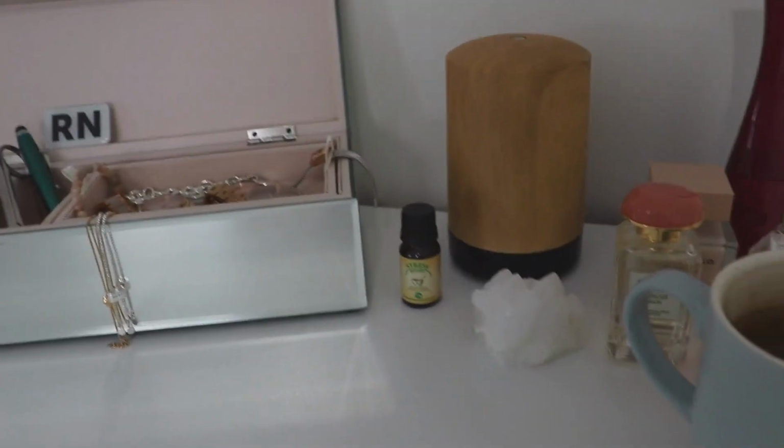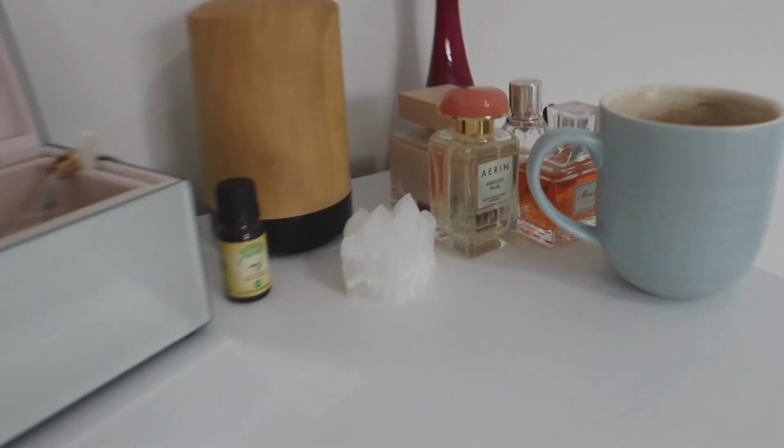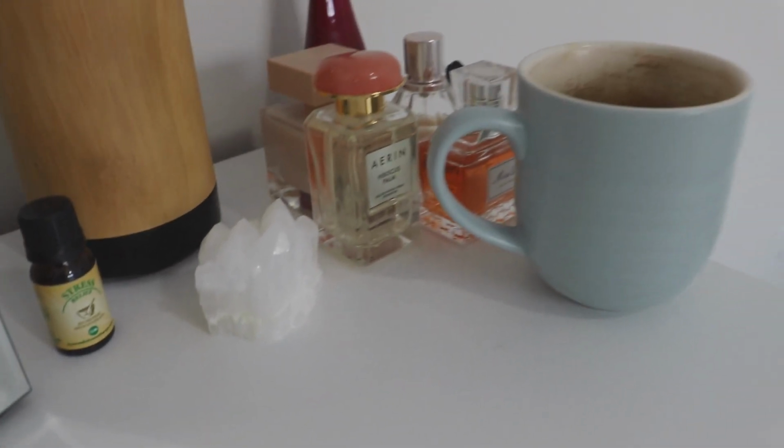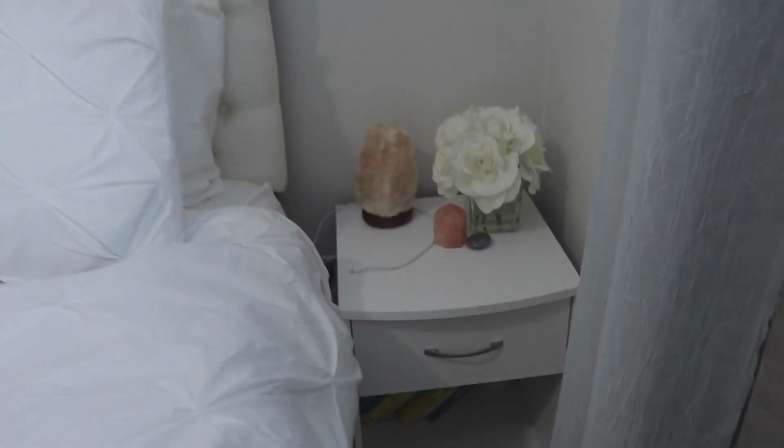I may as well show you the top of my dresser while we're at it. So I do have my essential oil diffuser going on the left, and then I have just a really pretty little crystal there, a little rose quartz, and then my perfumes, and then of course my coffee, which I've been sipping on. I'm going to show you guys my newest addition to my crystal collection as well.